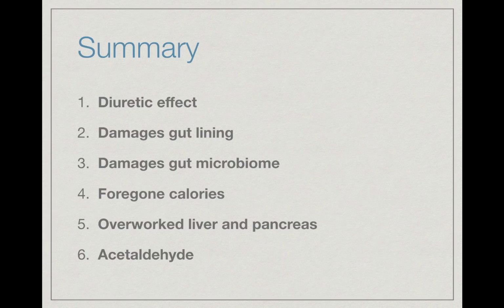Alcohol also damages the gut lining, so it has a corrosive effect on the lining of the stomach and small intestine, which directly inhibits the absorption of nutrients. Alcohol also damages the gut microbiome. The microbiome is the delicate balance of microorganisms in the gut, some of which are very beneficial and which we need to process nutrients and to make available nutrients for the rest of the body.